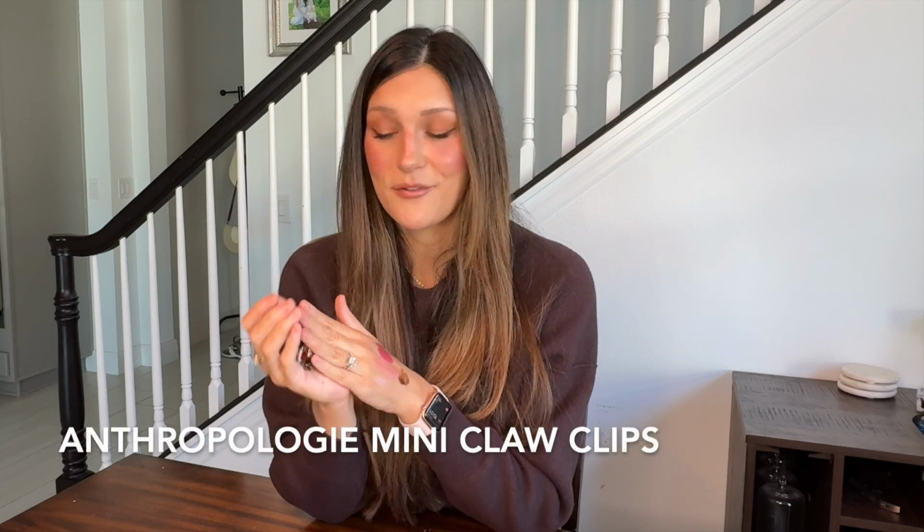Okay, and then the last item was a really random find for me from Anthropologie, and I don't really shop a lot at Anthropologie, it's pricey, but I was looking for some small hair clips and these popped up on their website. So it's a pack of 6. I only have 4 here because one is in my bathroom and one is on my bedside table, but they come in really cute little colors. They have a couple of different options with different color varieties. I think I got the natural or neutral version, but they are just tiny little hair clips.